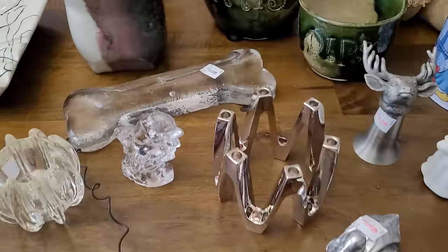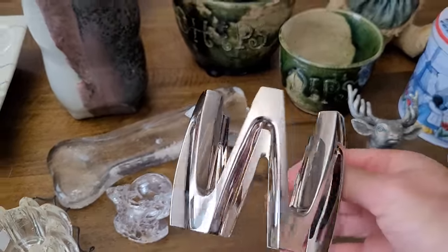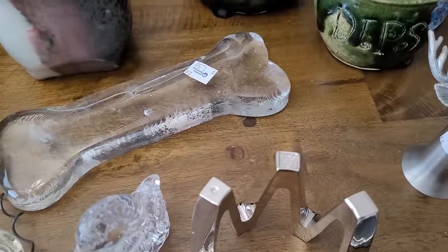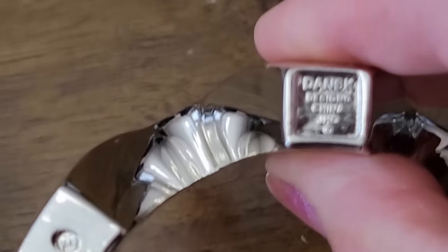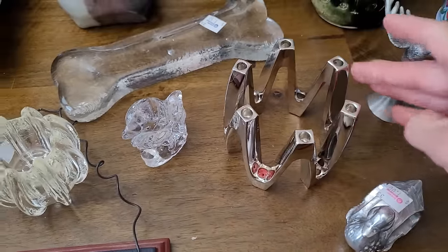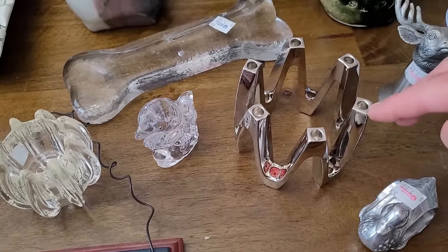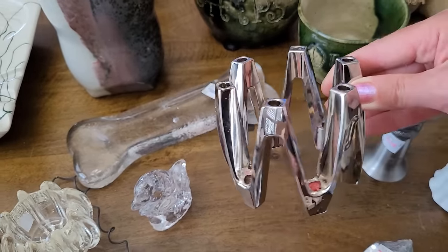Next, we have this piece I totally glossed over. It's an incredible piece by Dansk. It's silver plate. Let me zoom in so you can see the brand here. There we go. It says Dansk Designs on there. Just a really, really mid-century style piece. You can either display it as is or you can put candles in there. I believe there's room for 12 little teeny tiny mini tapers. This, I believe, is called the Crown. That's the design name.